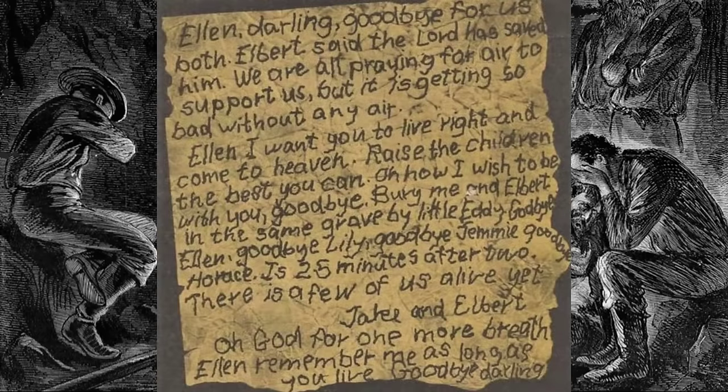Here's a sad letter, one of many. One of the men left it for his family. So when they did come to them, this is what they found. They never survived.